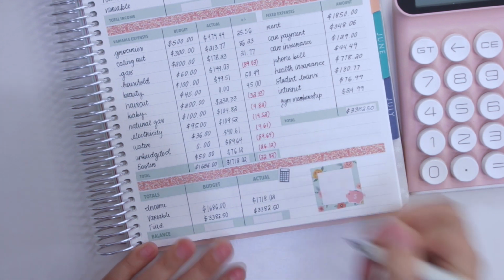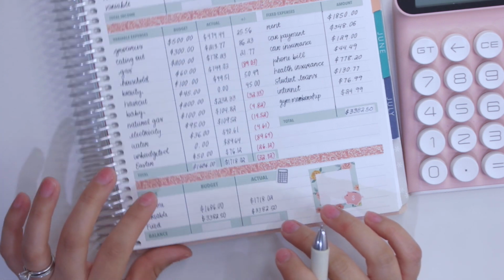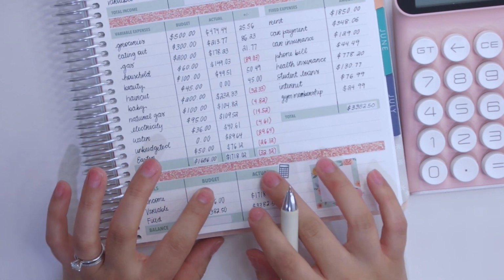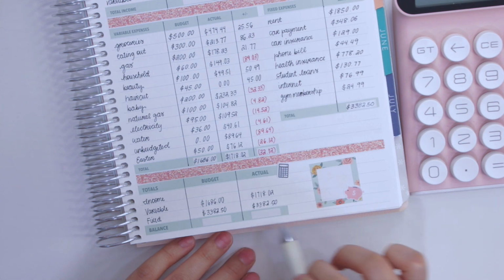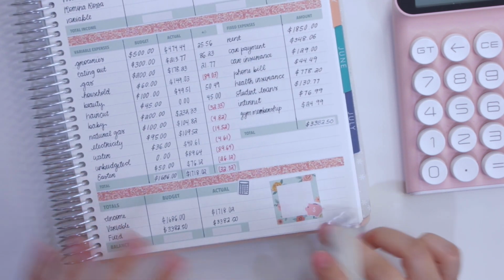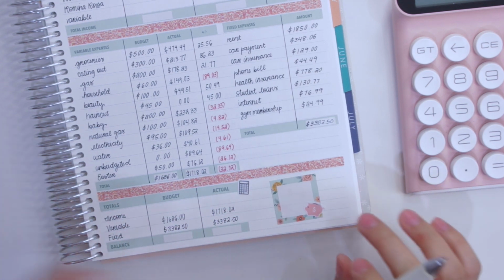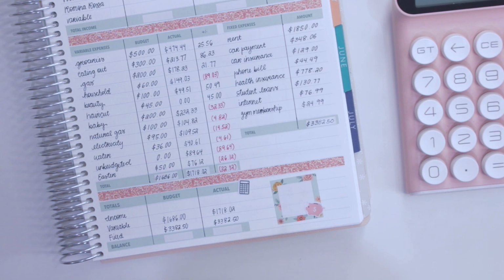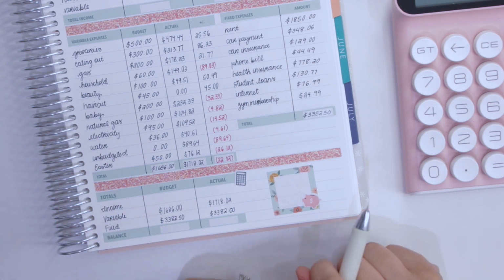I'm so happy, guys. Okay, so now that we're done here, and once I'm done filming, I'm going to go ahead and add my expected and actual income and then subtract all of my expenses from that, which will give me a number that I'm going to put in this little box. And if you guys are new to the channel, our financial goals right now are to pay off our debt while saving. So part of it is going to go towards debt and part of it will be going towards our high yield savings account.